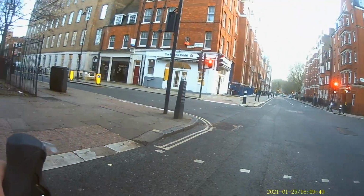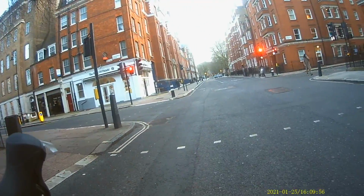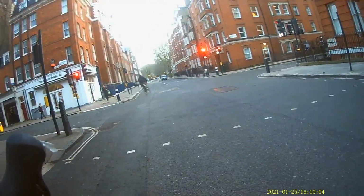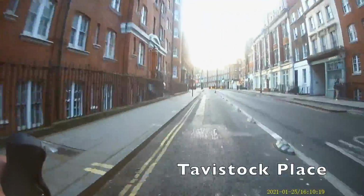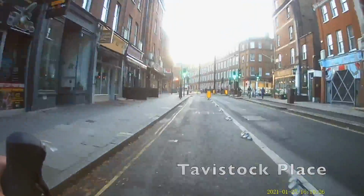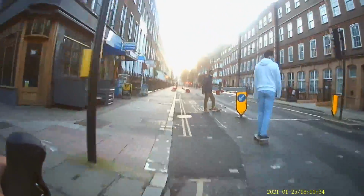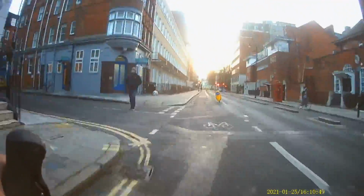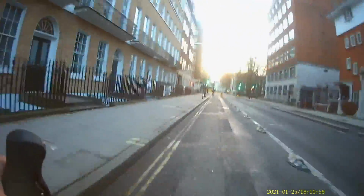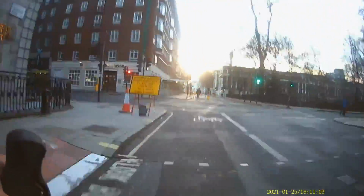You wait till you get to these lights, and then we're going to turn right when it's all green. We're going to turn right onto Tavistock Place, and there's a nice little set of separated cycle tracks on there as well. Yeah, we're back on lanes now. These are what we call lightly segregated. They're protected by those little armadillo things. You can see there's basically no traffic because there's people skateboarding in the road.